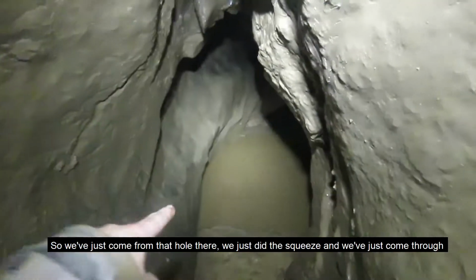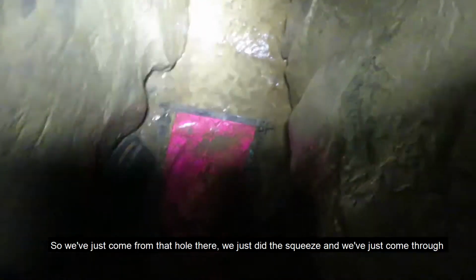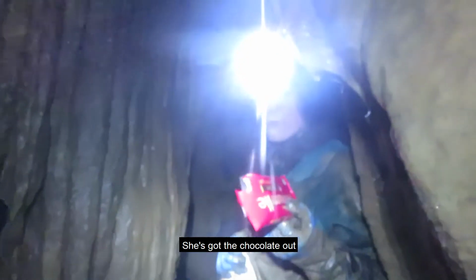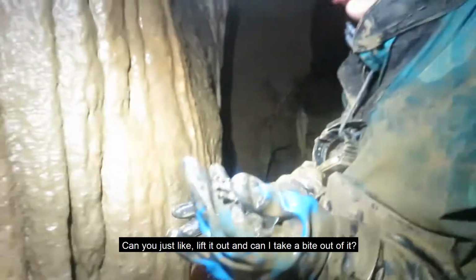So we've just come from that hole there. We just did the squeeze and we've just come through. And now we've come to this little bit. She's got the chocolate out. Can you just lift it out, and can I take a bite from it?